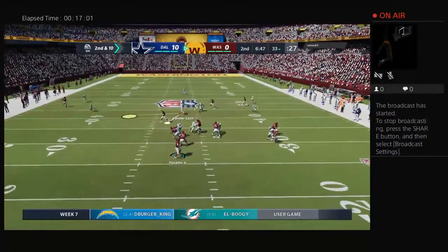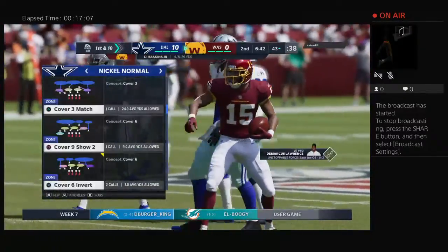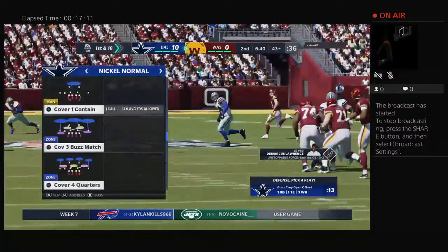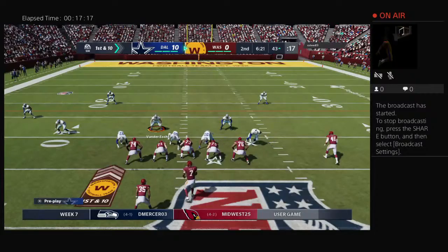Play action. Haskins. Open man here, Sims, complete. And he's going to have another first down here as the tackle's made at the Cowboys' 43. That one covers 24 yards. It's a first down. This offense finding its legs now. Here's another 1st and 10.